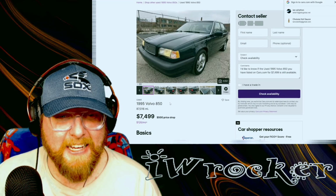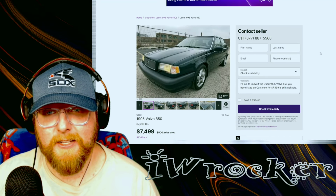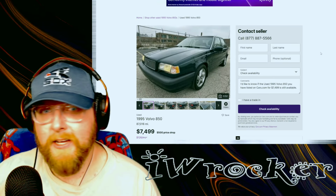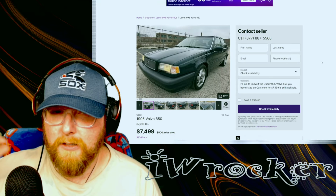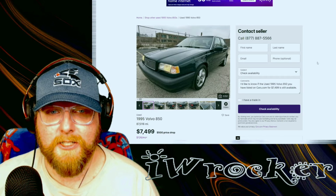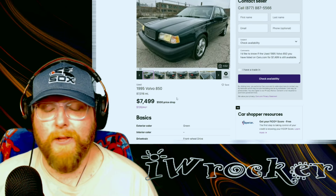Oh my goodness, and $7,500. Now, I have no idea what prices should be on this. Remember, the market is still a little bit weird. The car market was absolutely insane the last couple of years. It's cooled down a little bit, but a lot of cars are still going for a lot more than they used to. This is a 95 Volvo 850 with only 87,000 miles.